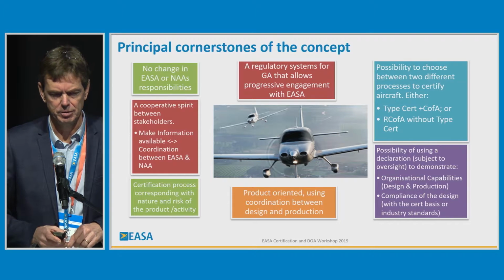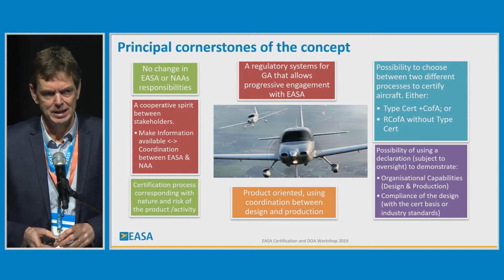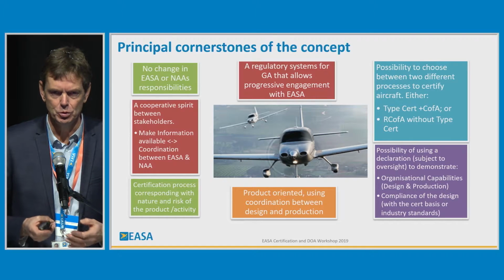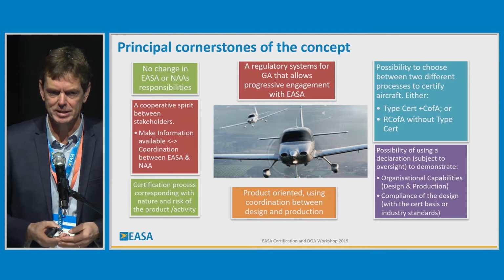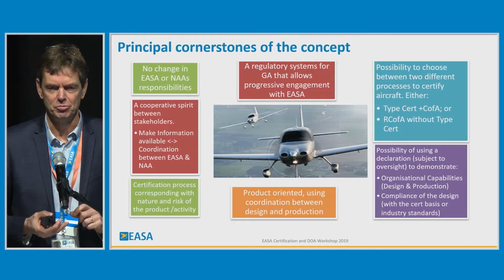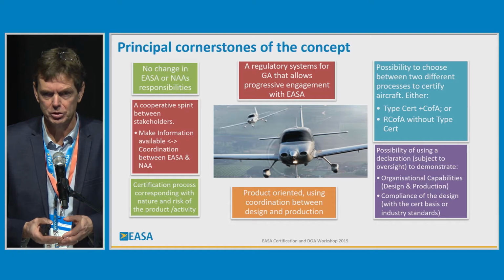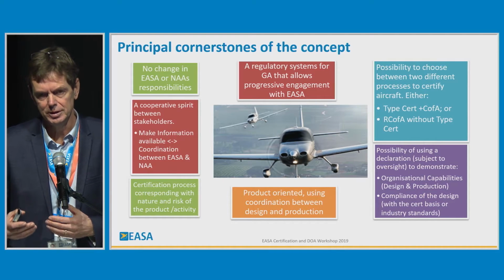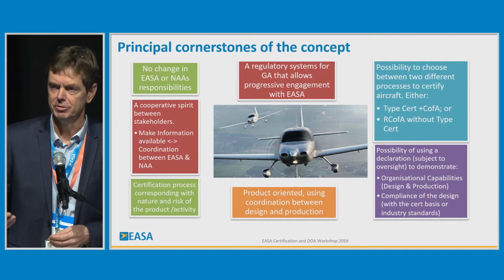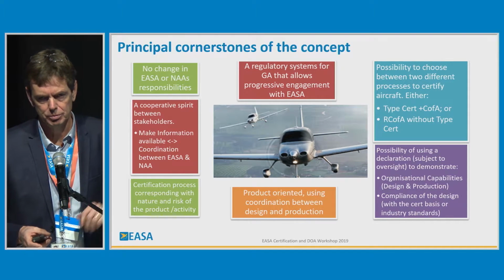Second one at the top, a regulatory system for GA that allows progressive engagement with EASA. I think that's also very important to keep in mind, that we've always struggled with new companies trying to get into the EASA world. Certifying your organization and your aircraft at the same time was really a steep ramp up to get into the EASA system. We're trying now to create a concept that allows a gradual introduction into the European system with the involvement of EASA increasing if the risks increase.